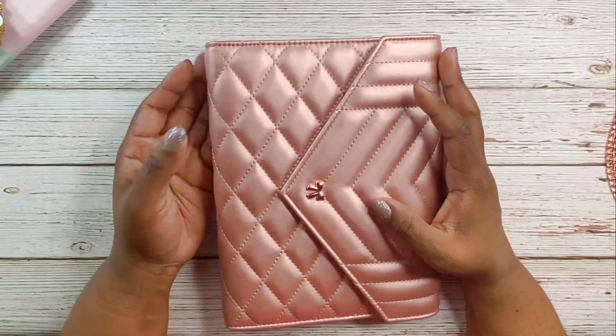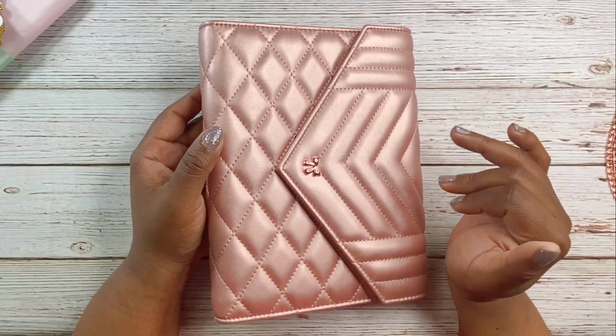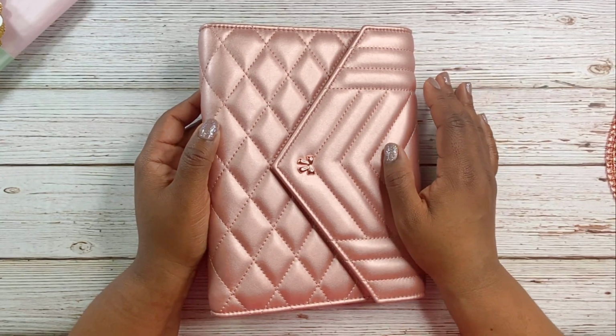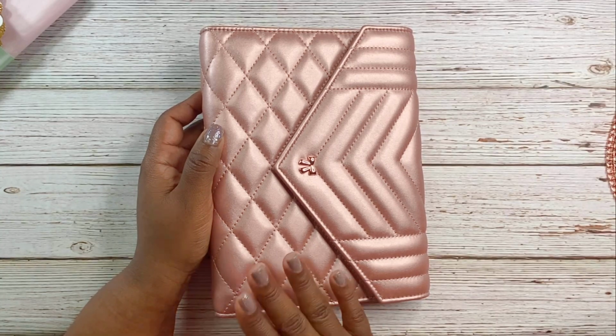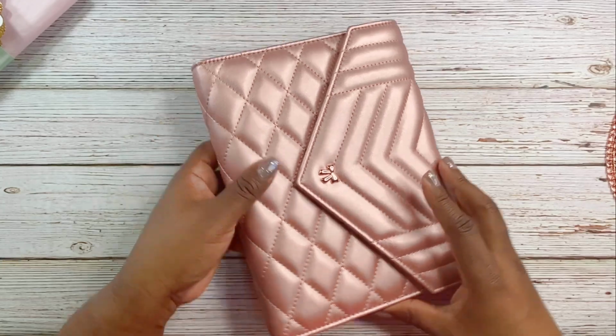I'm excited to get this because now I can officially finish out my planner setup lineup, and I look forward to sharing that with you. I haven't done that yet because I've made some changes already in my planner lineup. And so hopefully I'll have that finished in time by the start of February. So I look forward to sharing that with you.